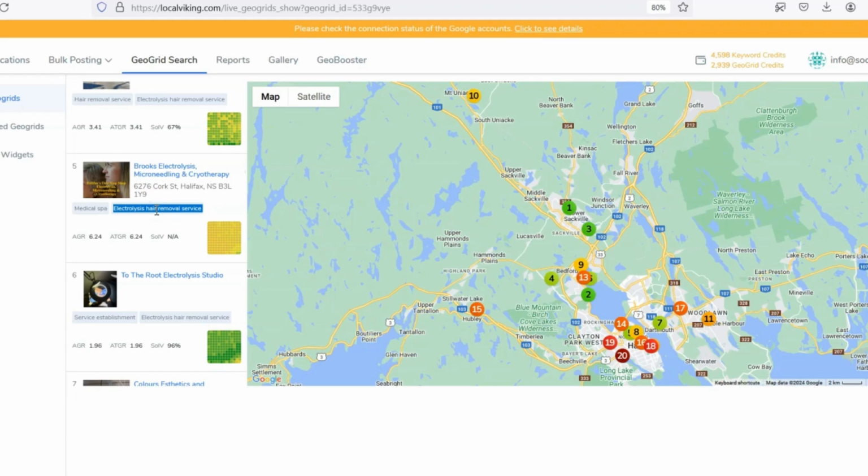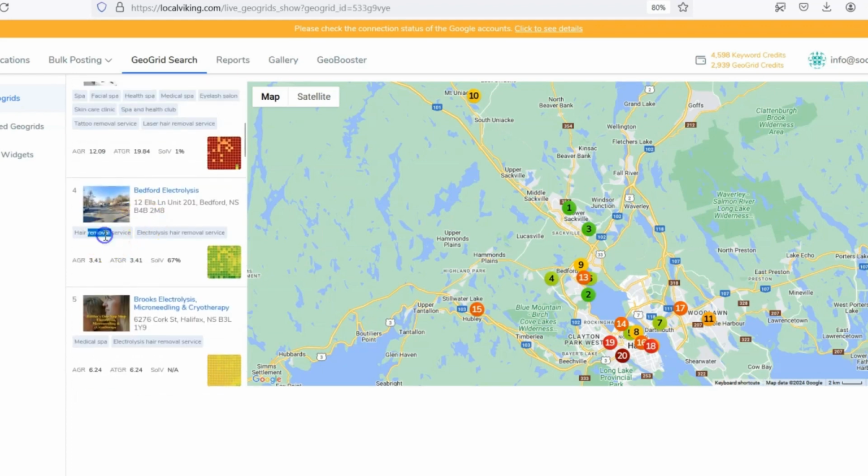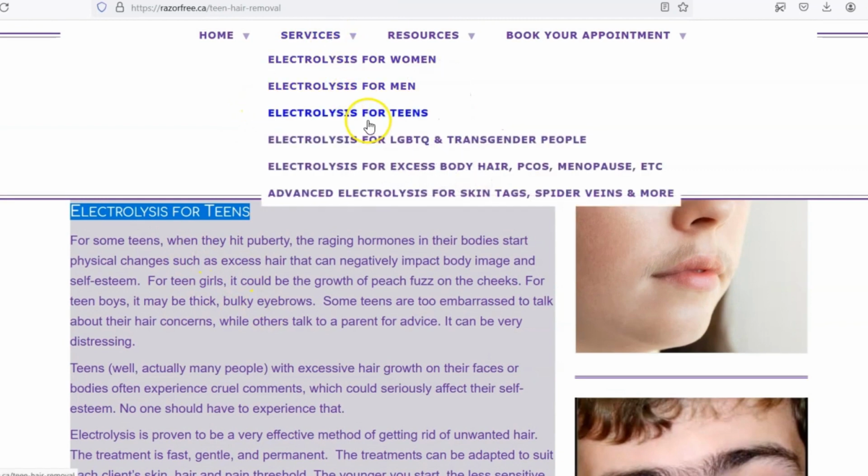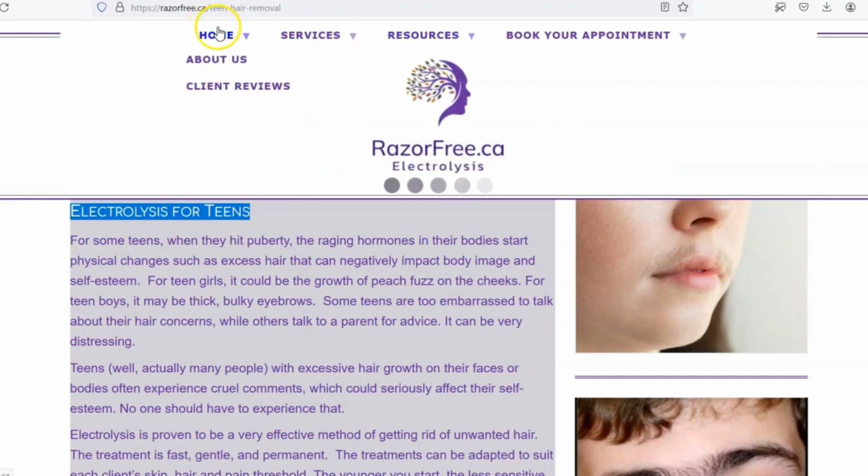So I would still have the hair removal service, right? I would still have this as you have it, but I would add a secondary Google business category for electrolysis hair removal service, and then I would start talking about all of this: electrolysis for teens, electrolysis for men, electrolysis for different parts of the body, right? For, say, face, chin, lips, all of that. That's where I would likely put in those specific types of categories and services to match that up. That's going to have a big influence on that.